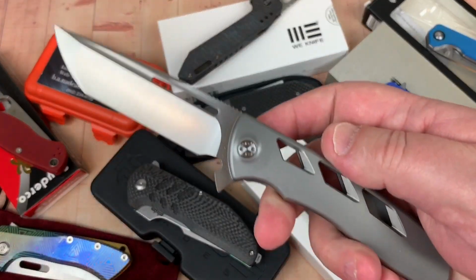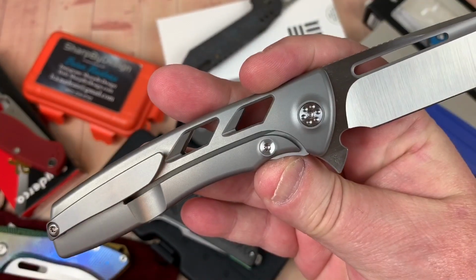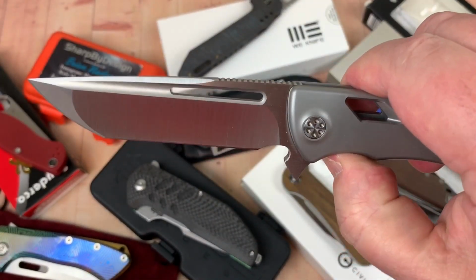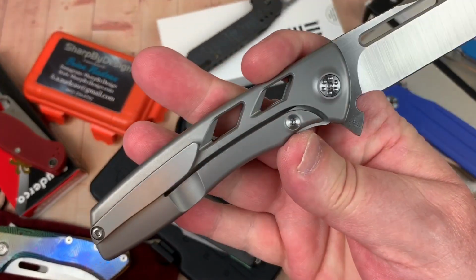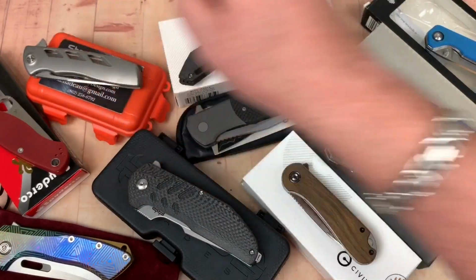And so here it is, the Evo Typhoon, aspirated model. Obviously it's got holes in the scale. Really beautiful knife. And if you want one, you know what it's all about. Really hate to say goodbye to this one. It comes in the box.